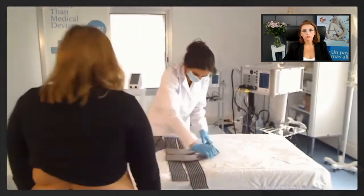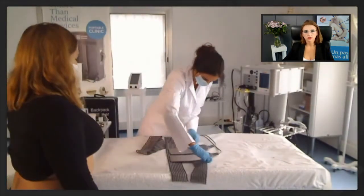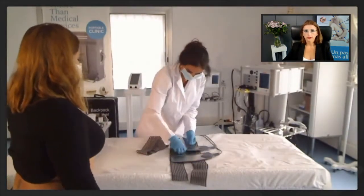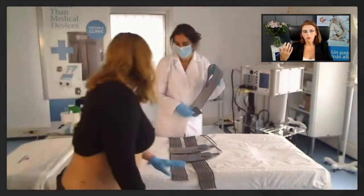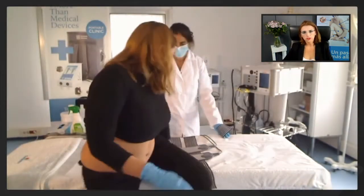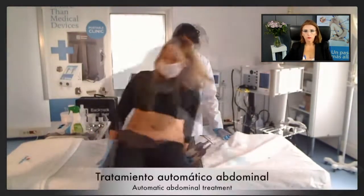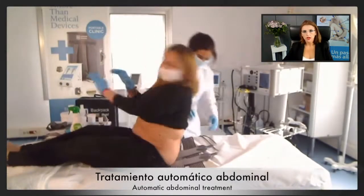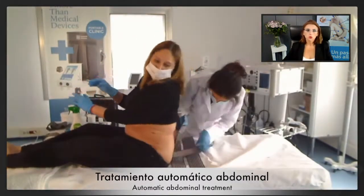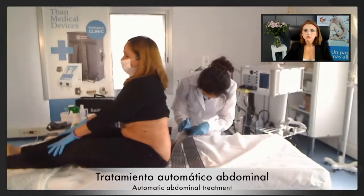The first one is vascularization. We will proceed to activate all the circulation of the abdomen so that we can improve the lipolysis. We can improve the mobilization of the fluids which are stored. We will improve the metabolic rate of the patient herself, as we will raise the temperature between 1 and 11 degrees per session.